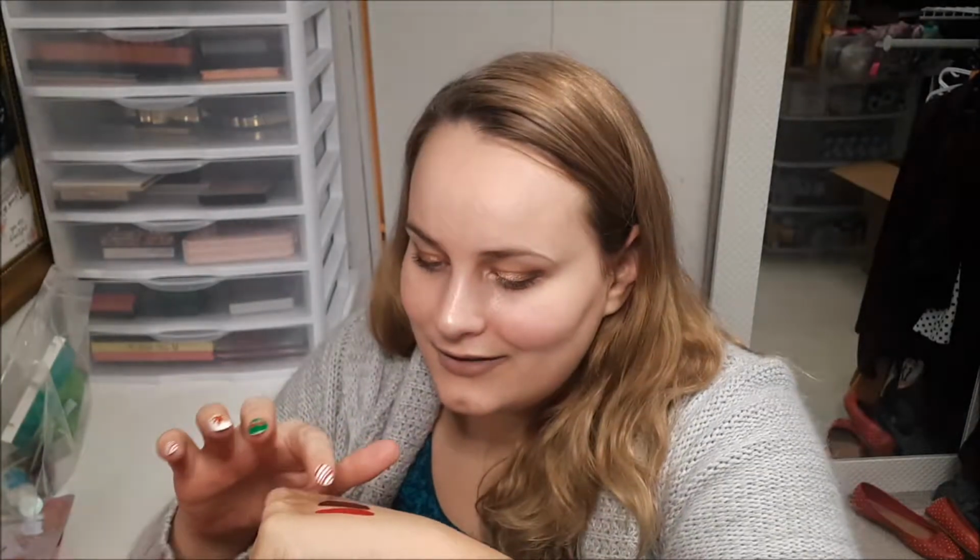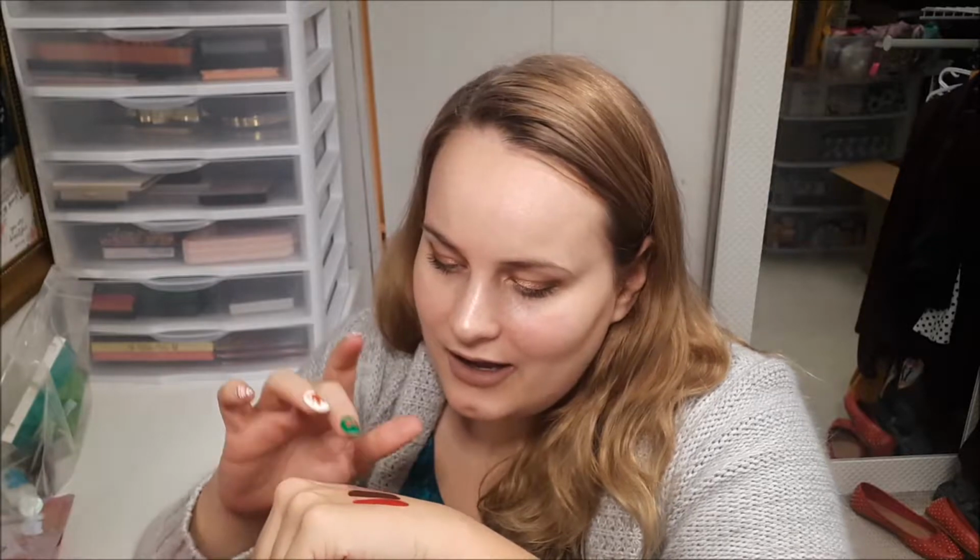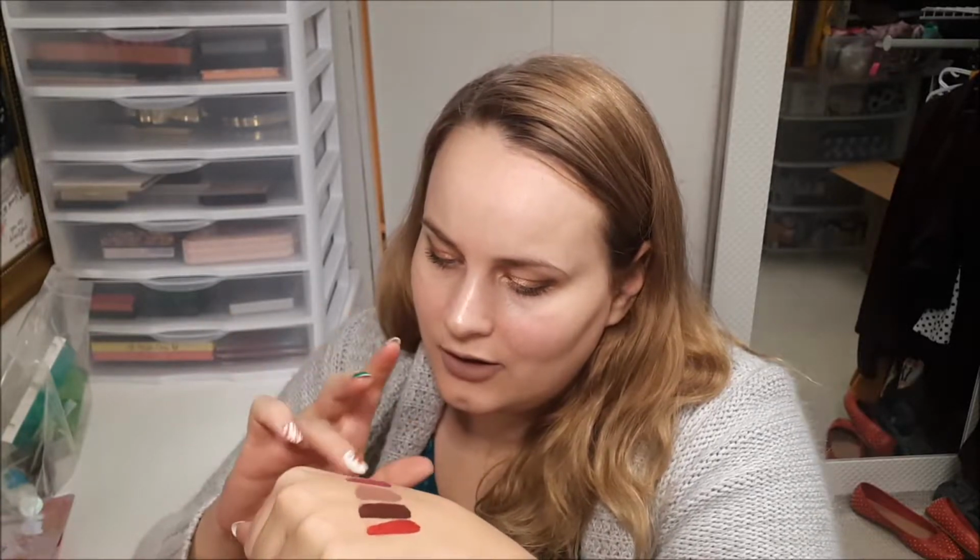But still, pamper yourself. So they do dry down, the Sephora lipsticks, right? You might get a little bit of transfer with it. Testing out this one again, there's still a little coming off. So definitely not 100% transfer proof. But it's not that bad. It's not 100%, but it's still pretty good.